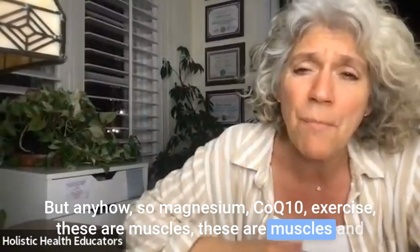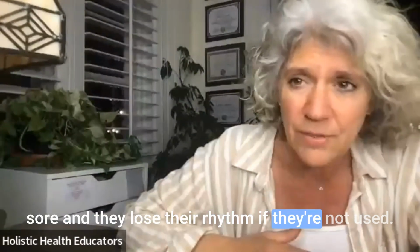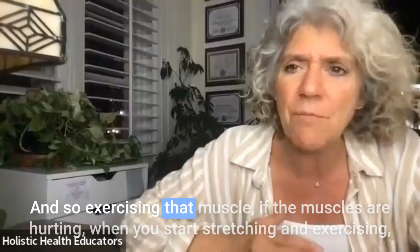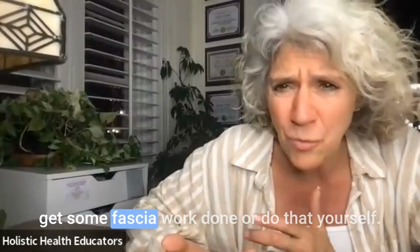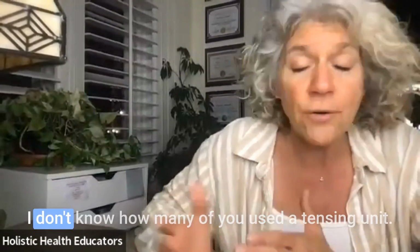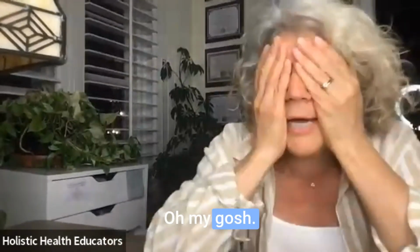These are muscles, and muscles get stagnant and they get sore and they lose their rhythm if they're not used. And so exercising that muscle, if the muscles are hurting when you start stretching and exercising, get some fascia work done or do that yourself. I don't know how many of you used a tensing unit. I love a tensing unit. Oh my gosh, I love tensing.